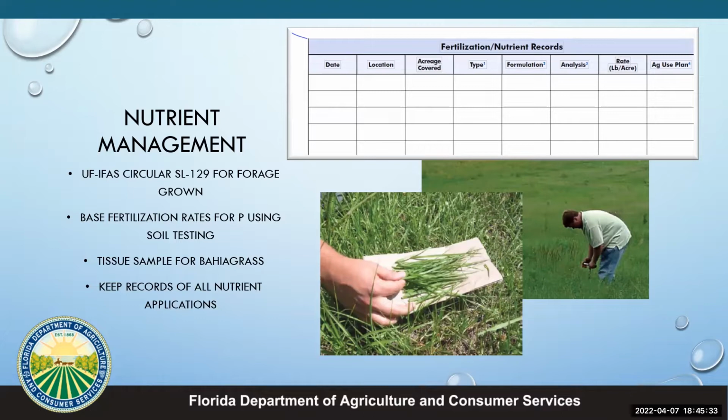And the key part here, I just want to drive home, is keeping the records of all the nutrients applied. That includes the NPK, nitrogen, phosphorus, potassium. We only collect the nitrogen and phosphorus levels on these fertilization records traditionally.